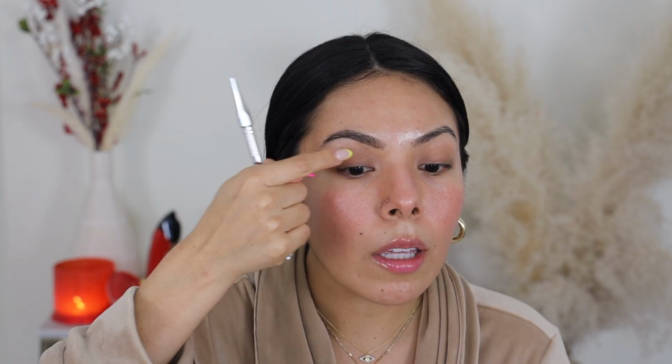Once I have that, I'm going to go in with the next product that is going to completely change the look of my brows that I've been doing recently. So typically I would just leave it like that and then I would just go in and clean them up, but we've added a new step.